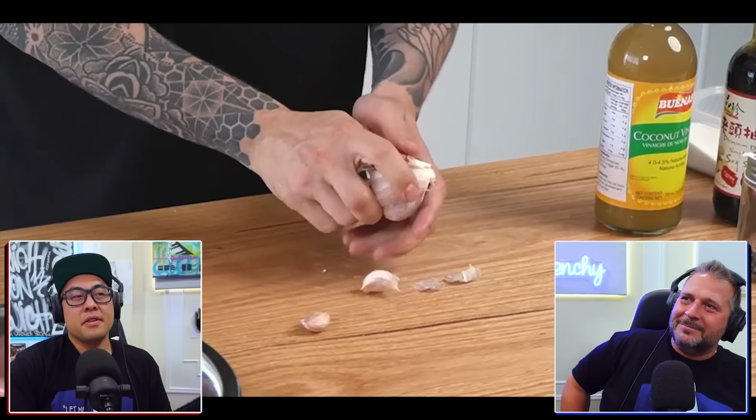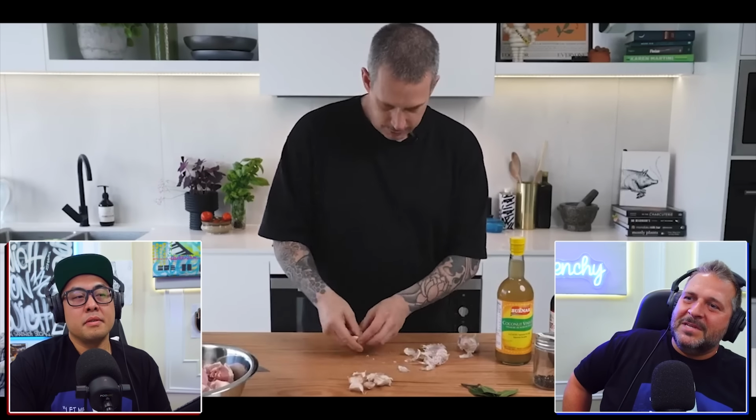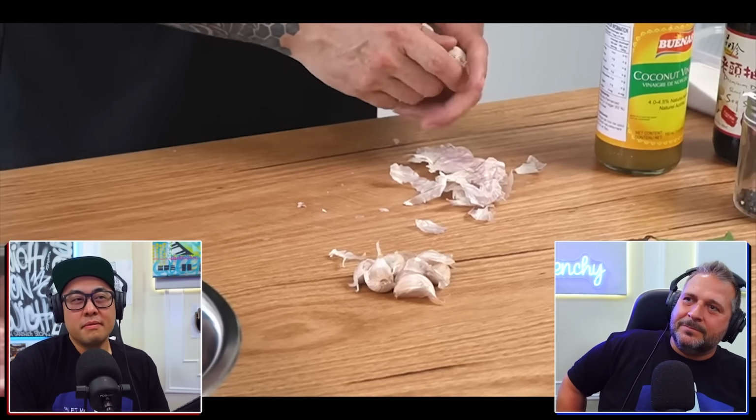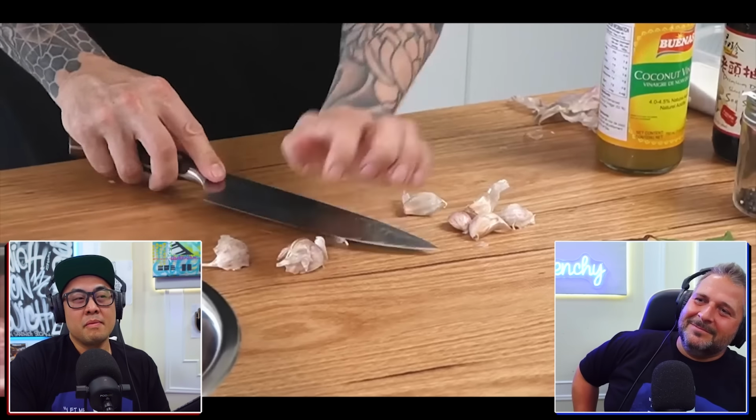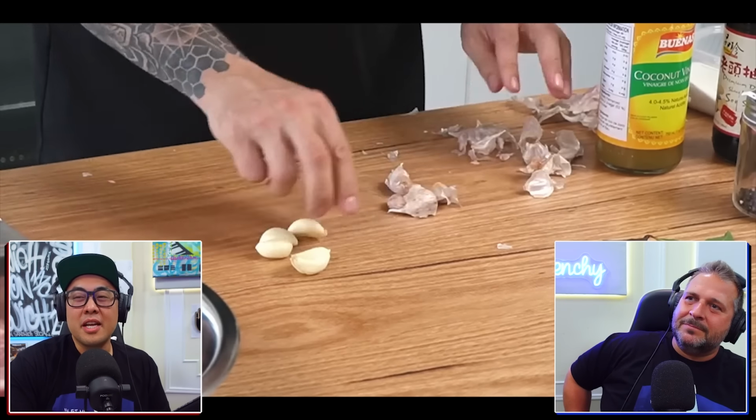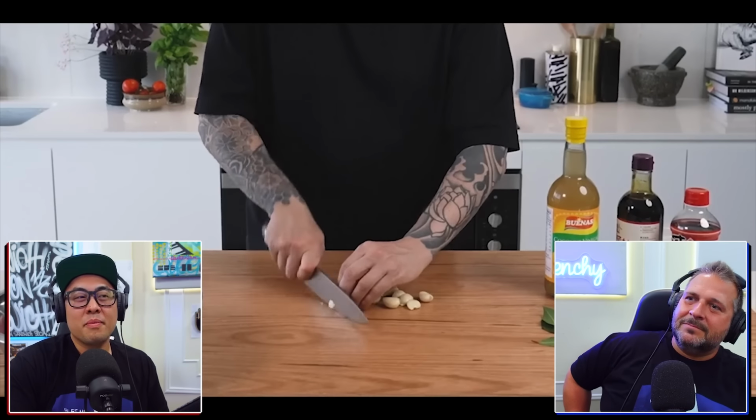I want quite a bit of garlic. Uncle Roger commended me on my amount of garlic, so we'll stick with that. It's never enough garlic. Agreed. 7 cloves. Nah, 8 cloves. So it's gonna smash these. You had the other one, just use it too. Dice them up, get them in with the pork. Yeah, you don't need to be pretty about anything. Just get it done. You're gonna like this dish. I already know.